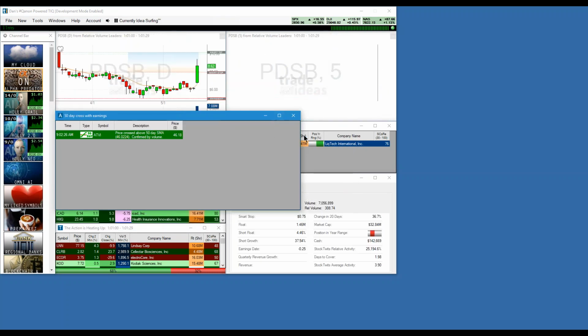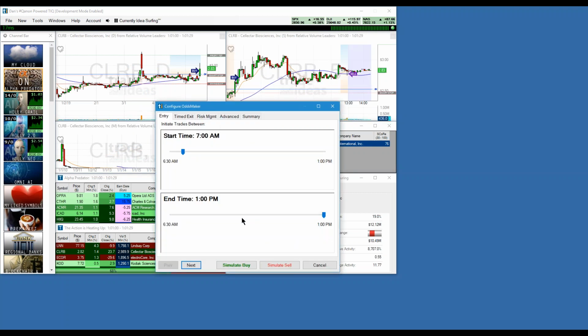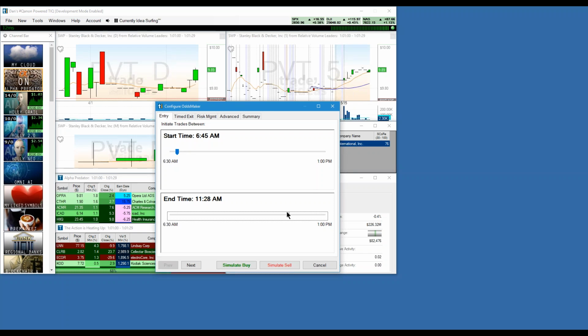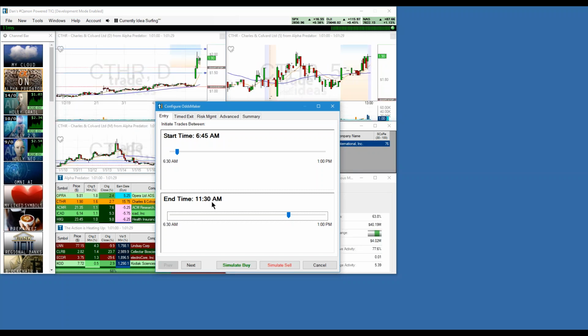So here's a stock. Now the question is, what kind of a trading situation do I want to look at? I right click and I hit backtest strategy. I'm going to set the start time to invest only 15 minutes after the open to avoid the very first print opening volatilities. And I'm not going to enter new trades after 11:30 my time. That means I'm not going to get into stuff at the end of the day, because I know that I want to be in it even if I'm just testing the waters for at least an hour and a half.